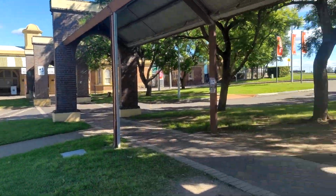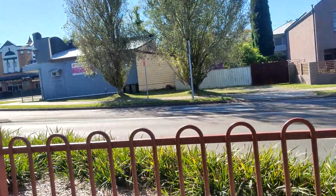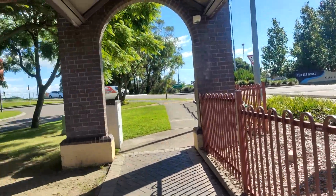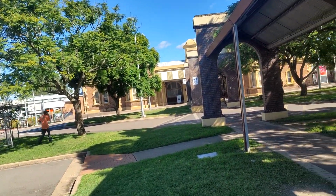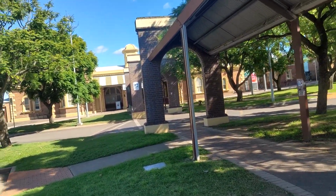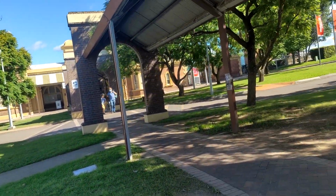Today we're going to head off to the Scone section. A little refresher on the challenge: it's for the extremities of the Opal network where services become infrequent. From Maitland heading west towards Scone, services are pretty, well, patchy. I think there are only 5 or 6 services a day.